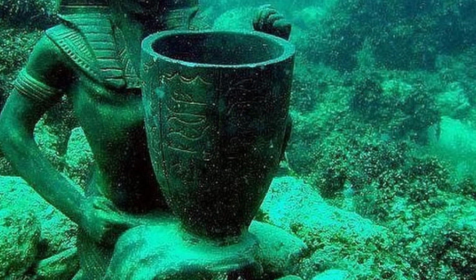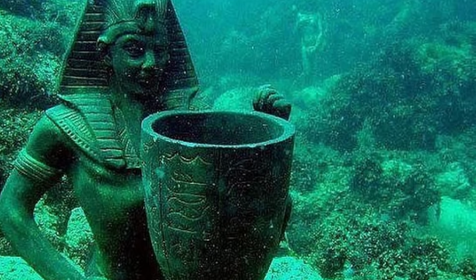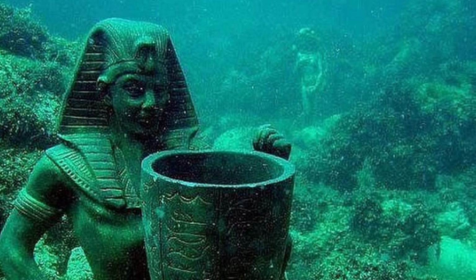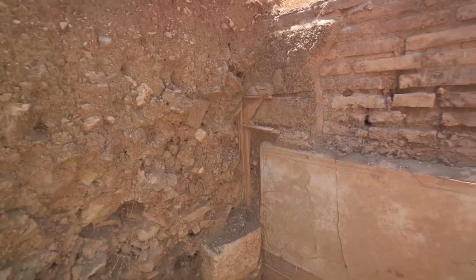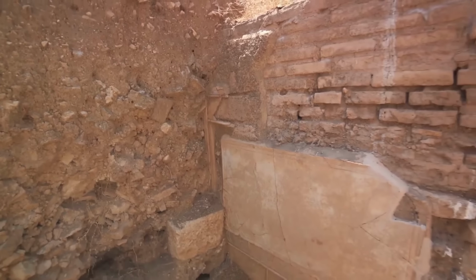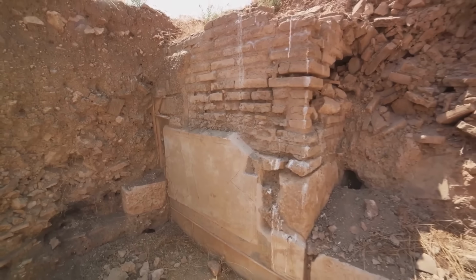Divers exploring the city's ancient harbour found remnants of the lighthouse. Excavations have revealed the layout of the city, the grandeur of its architecture, and given us a glimpse into the lives of its inhabitants. Through these findings we can piece together the city's past and marvel at its grandeur.